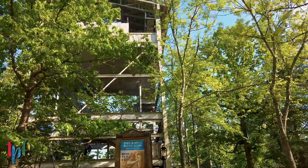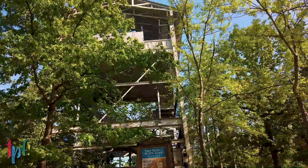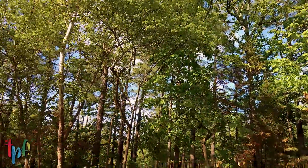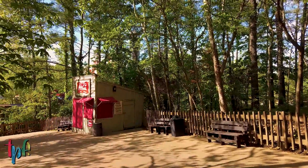But this right here, that was the Wilderness Water Boggin. You would climb all the way to the top. They would weigh you. And then there was this flume, like a water slide, that would go way out this direction. And in fact, the end of the water boggin landed over here at Fireman's Landing somewhere.